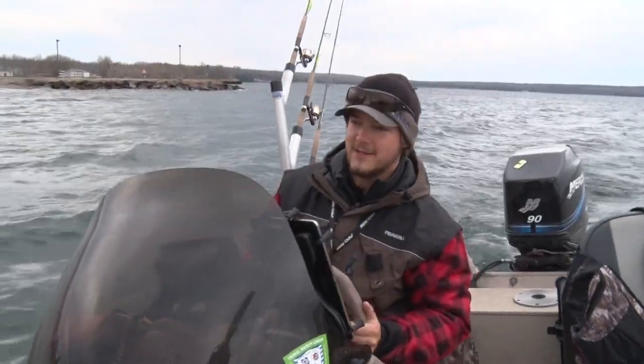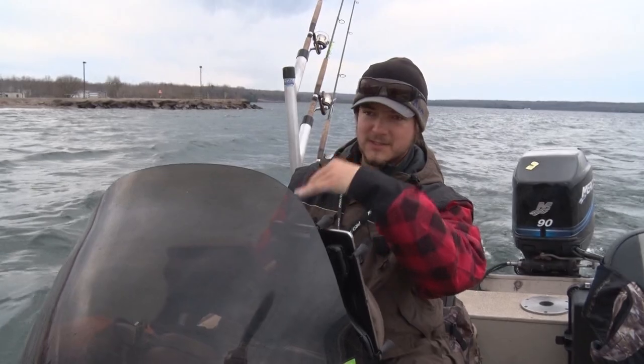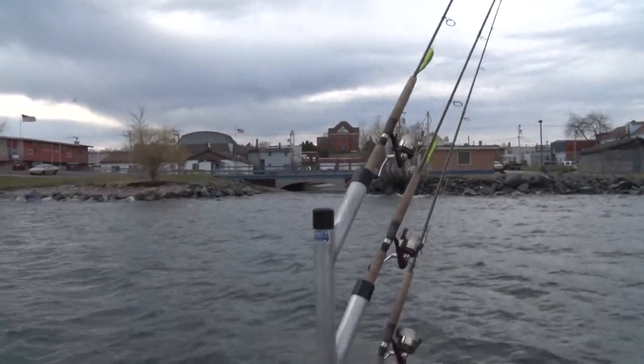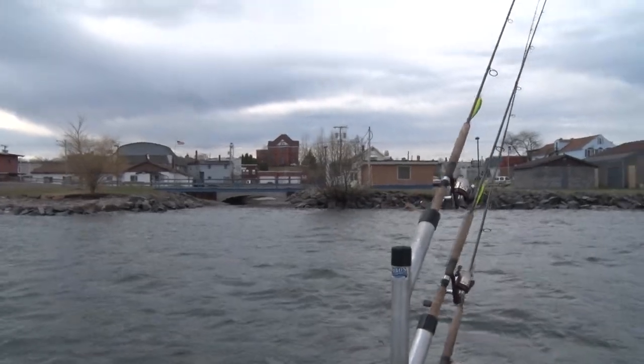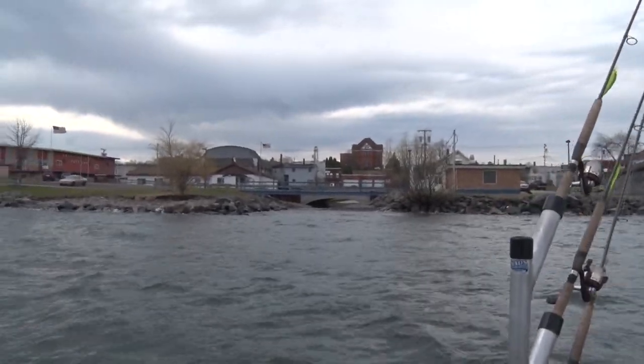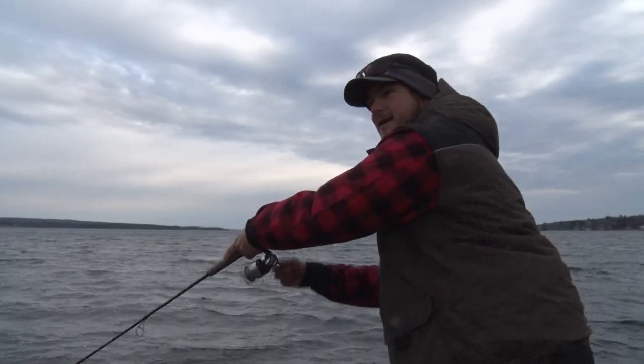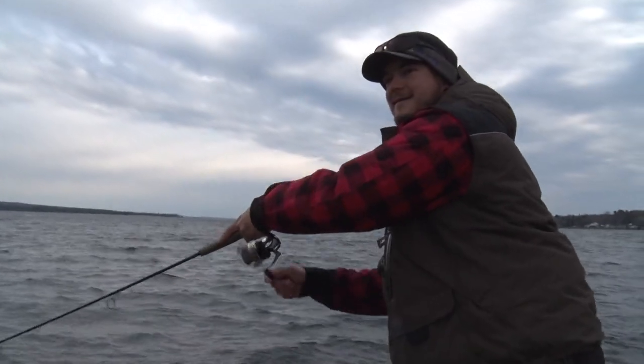We're watching the graph, looking for a spike in temp. We're looking for dirty water coming out of these creeks. A lot of times, maybe not today with the cloud cover, the sun will really warm that darker water up a lot more than the clear water around it. So if we can find any of these areas where you've got some stained water and some sunlight, that's going to be absolutely key.